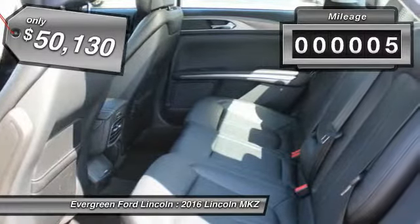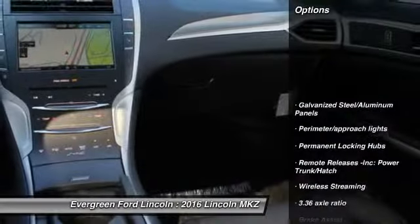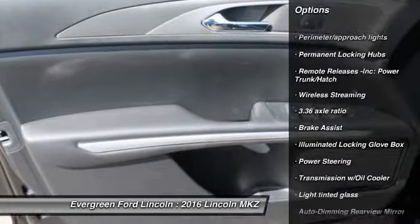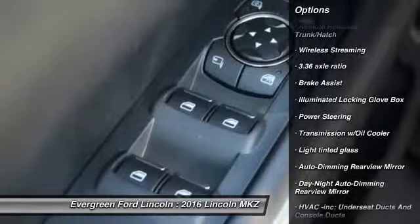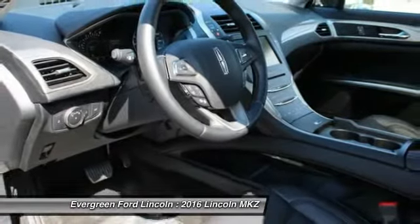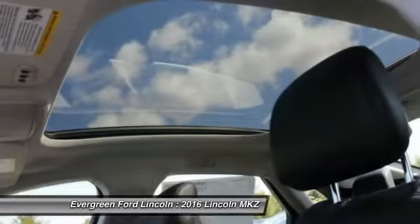This vehicle has less than 100 miles. Here are some of this vehicle's great options: anti-lock braking system, backup camera, all-wheel drive, steering wheel audio controls, driver airbag, power steering, air conditioning, front auto-dimming rearview mirror, PPO, cruise control, four-wheel disc brakes.